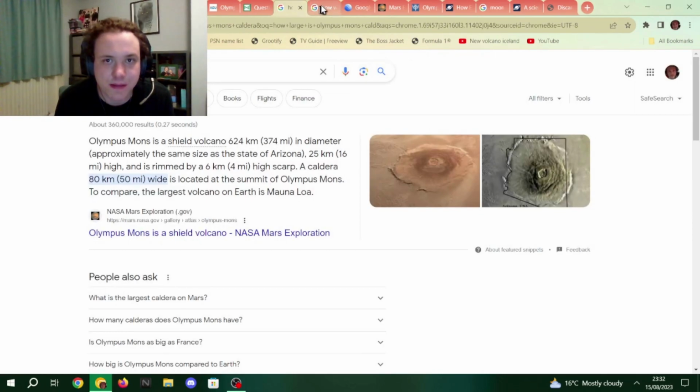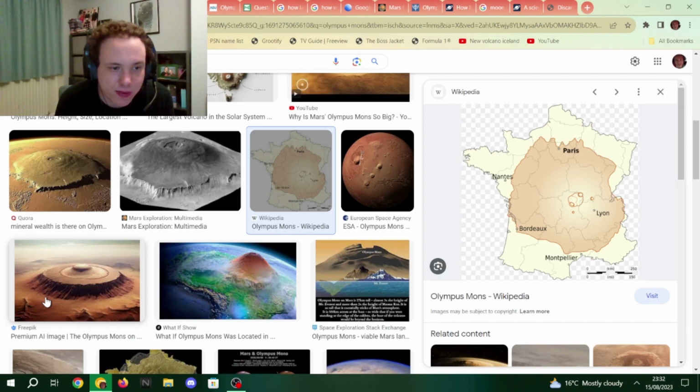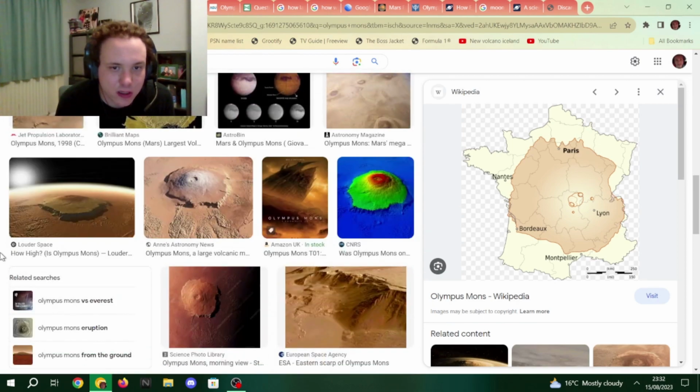Do I have enough tabs open? My goodness. As Olympus Mons. Premium AI image. I'll pass if you don't mind.